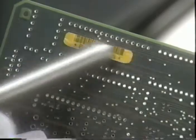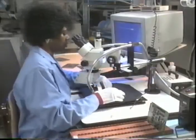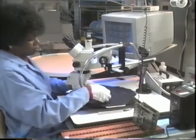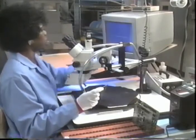We carefully inspect each board. Inspection data and test data yield a precise manufacturing history of each product, allowing us to continually improve our processes, yield, and quality.